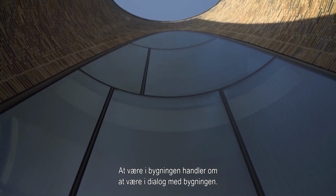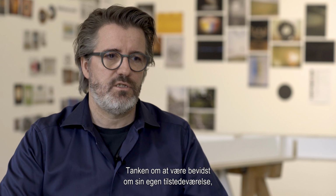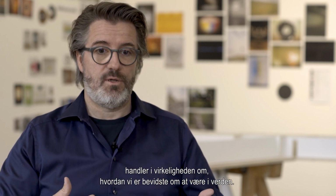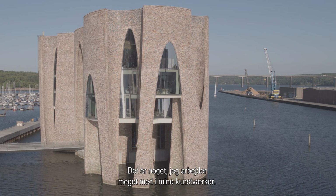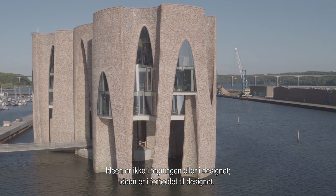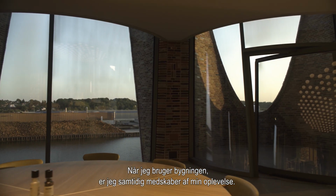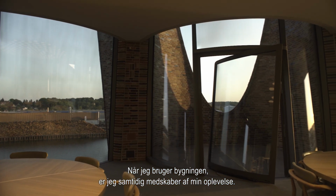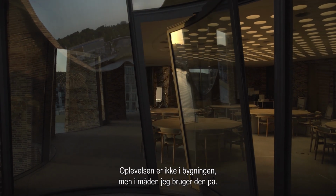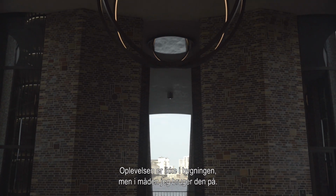Being in the building is about having a dialogue with the building. This whole notion of how to be conscious about your own presence really has to do with how we are conscious about being in the world. These are things that I work on a lot with my artworks, and I think the idea is not in the drawing or in the design, the idea is in the relationship with the design. As I use the building, I also, you could say, co-create or co-author my experience. So the experience is not in the building, in the idea, the experience is the way I use it.